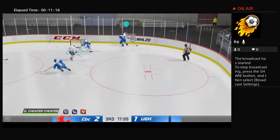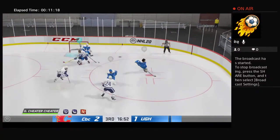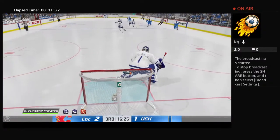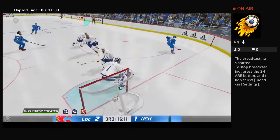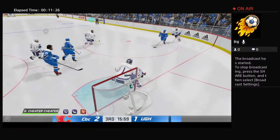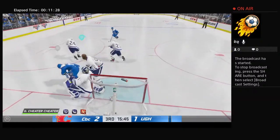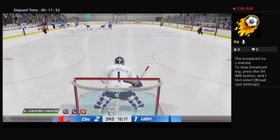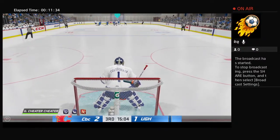Icing being waved off, just a good old-fashioned sprint. You go as fast as you can, you try to take the shortest route to the puck. He gets there, and the icing's waved away. Looking to make something happen along the boards. The club have it in their own zone, and gets control of the puck once again here in the open ice.